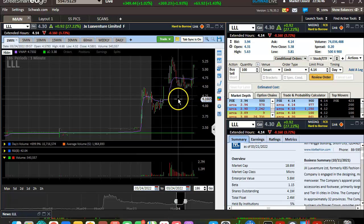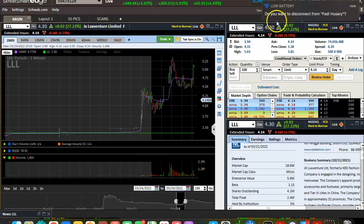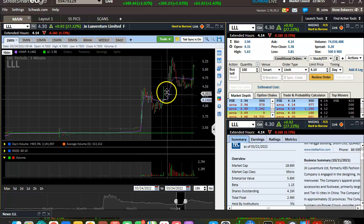So my trade was 4.24 on this candle, partial fill, half of it. Wish I had a market order and got all my shares, 1,000 shares, but only got 500 at 4.24. And before I knew it, it took off and got halted. And from there, it was just a patience play.